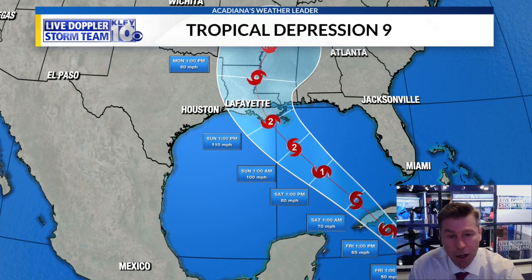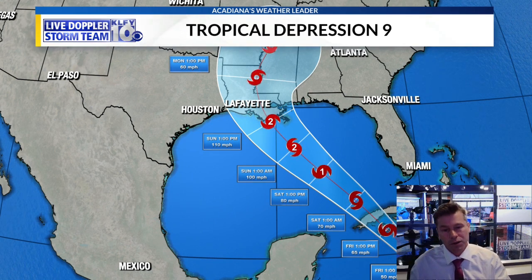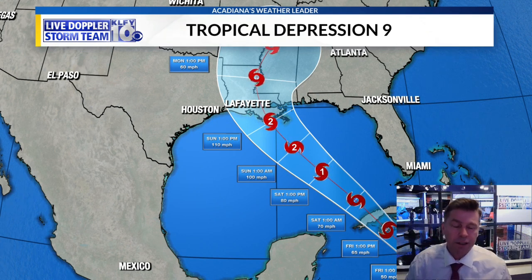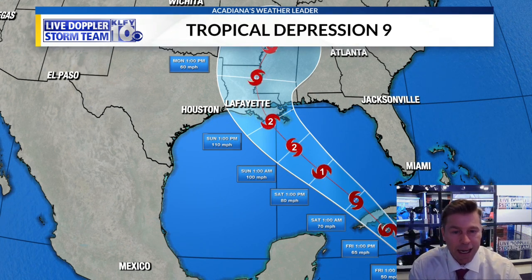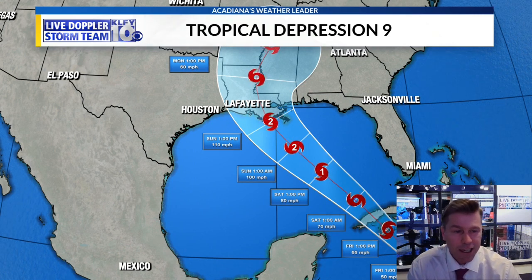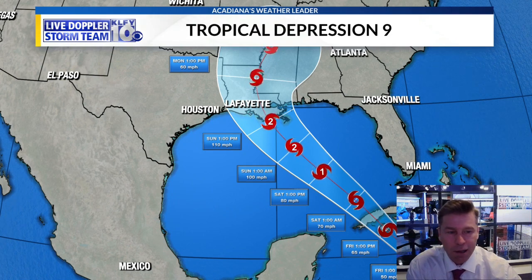Another thing to point out, hurricane models are very notorious for underestimating hurricane strength. So the models may go a little weaker, and it ends up being a stronger hurricane. Like I was saying, there's really not a lot to slow this thing down once it gets into the Gulf of Mexico. So it's something to take very seriously right now.